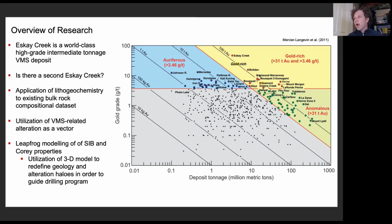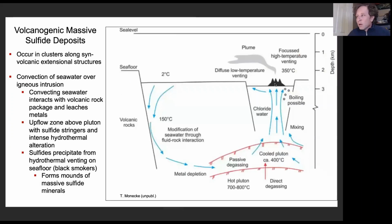Most of these are in the Abitibi district in Quebec and Ontario. And that's an important thing to consider when you're exploring for VMS deposits, is that these don't really occur in isolation, but they do tend to occur within districts. Why do they occur within districts? Well, to understand that, I have to talk a little bit about the genetic model for VMS deposits. And this is a cross-section from Thomas Monarchy.